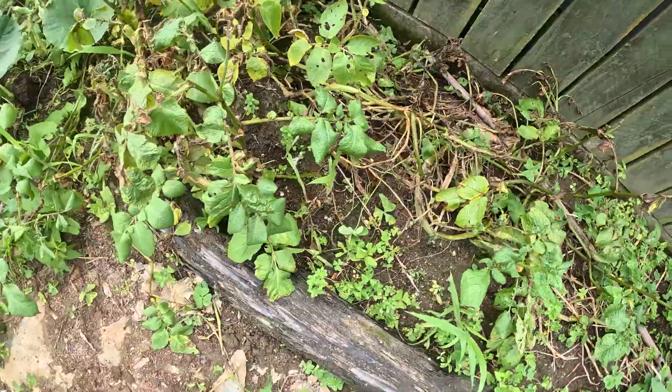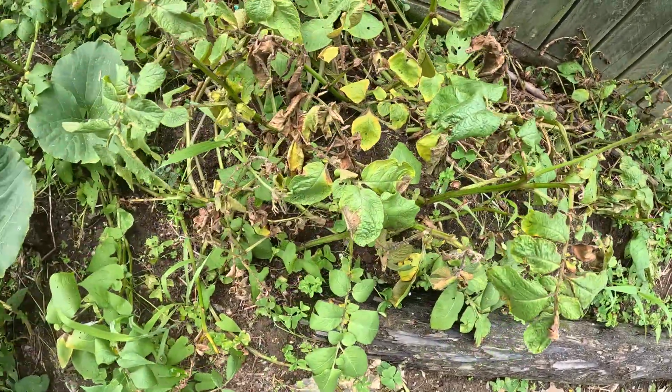So we're in the back garden now. I'm going to dig up the potatoes today. Right, so here are our potatoes. As you can see, they need digging up.